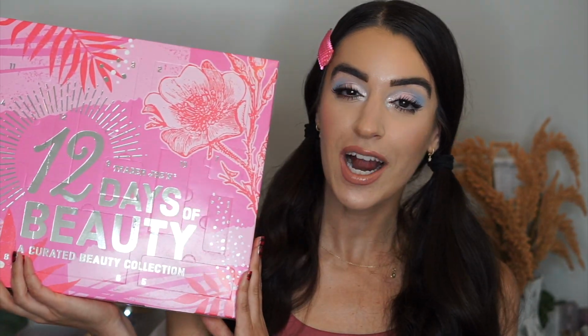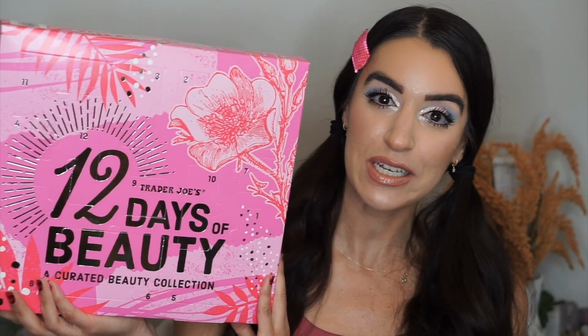The Trader Joe's Beauty Advent Calendar retails for $19.99, in case you guys were wondering about the price. So definitely a little bit more on the higher end, but Trader Joe's does have good quality ingredients and products. They are known for having more quote-unquote natural products. So I think that's why it's a little bit higher of a price tag.